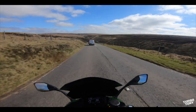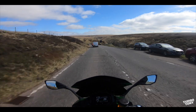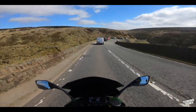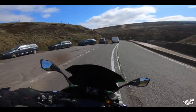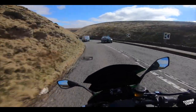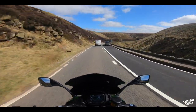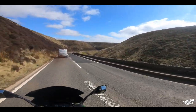It's a little bit windy up here as well. That Suzuki got away, didn't he? He's not stuck behind these lot like me. It's carved out down here. Oh yes.